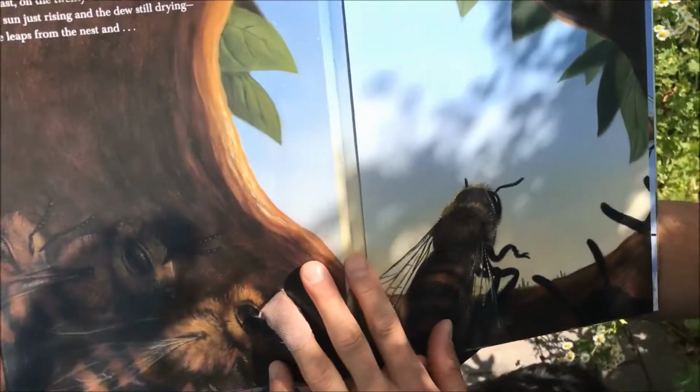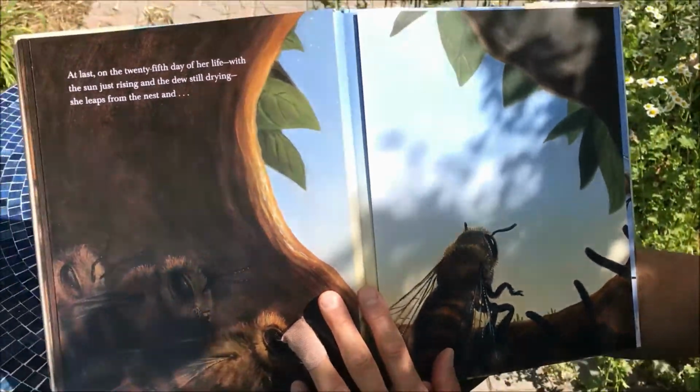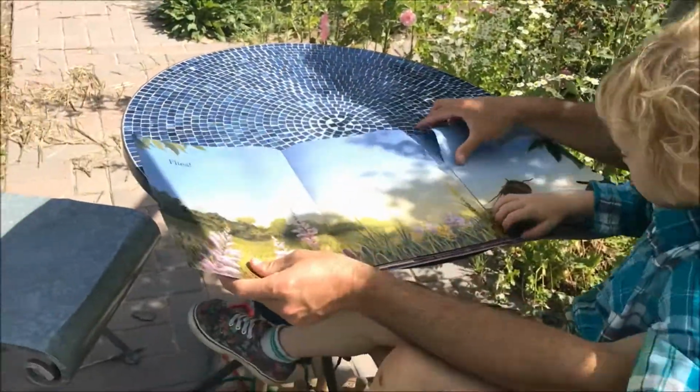At last, on the 25th day of her life, with the sun just rising and the dew still drying, she leaps from the nest and flies.